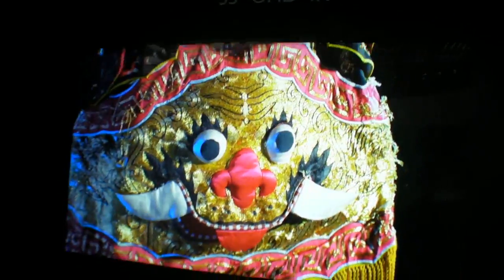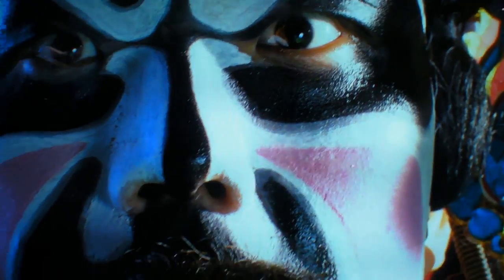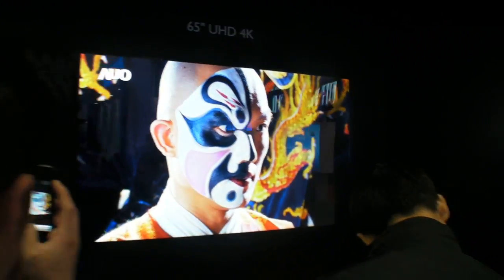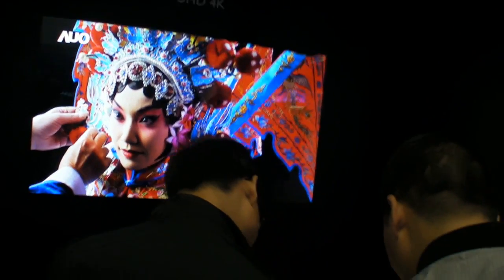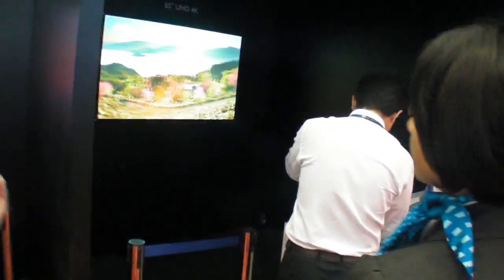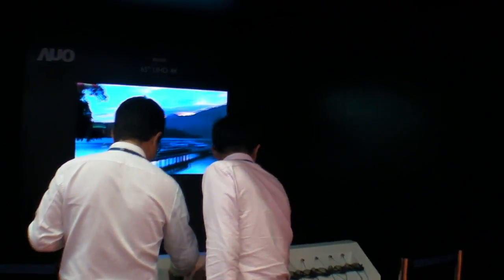This is cool. You can tell the differences between the powder, and you can find the details. Oh, this is cool. We have two different sizes available on the market, 65 or 55. Cool. Is there any pricing for the screens, or is there no price? Sorry, I don't have the price because I'm not a seller. You just make the panel.